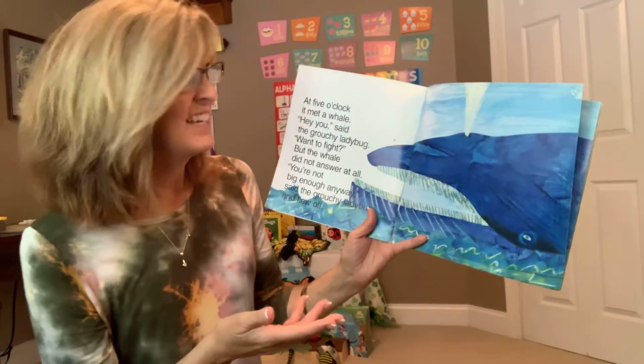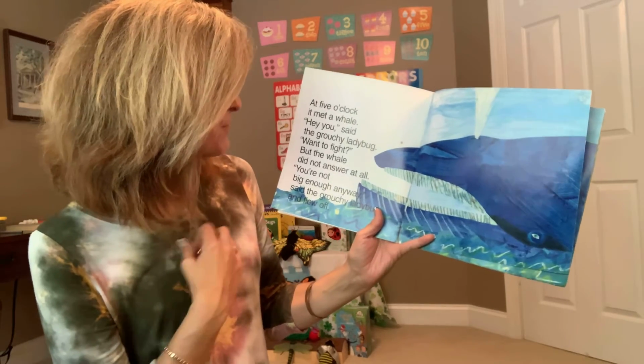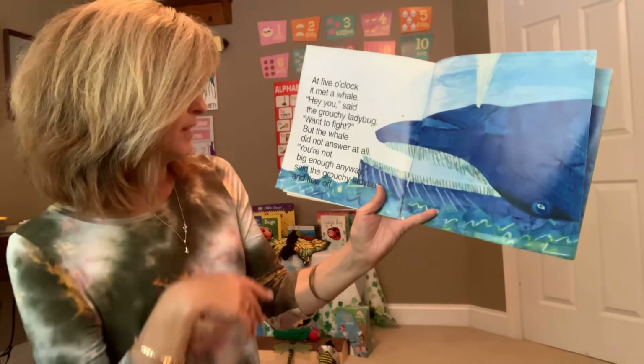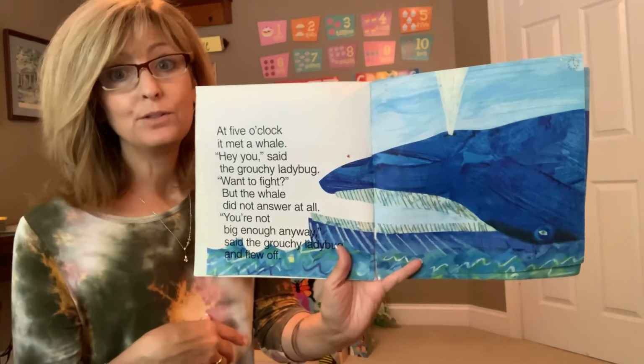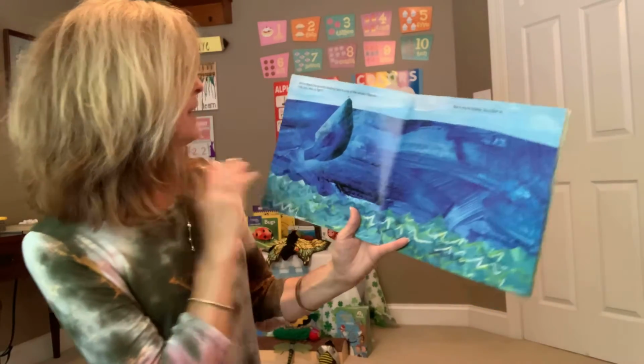At 5 o'clock, it met a whale. Hey, you, said the grouchy ladybug, want to fight? But the whale did not answer at all. You're not big enough anyway, said the grouchy ladybug, and flew off. I wonder if the whale could even hear that little grouchy ladybug.